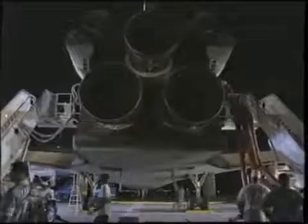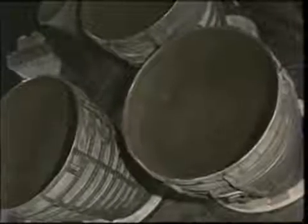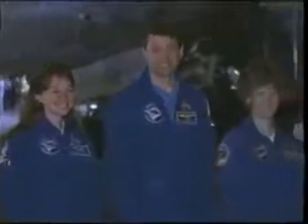You'll see a picture here of the right main engine. We had talked about our hydrogen leak, and you'll actually see it here. It was very small, but you can see as soon as the folks saw that after we landed, they had a pretty good idea of what had happened.